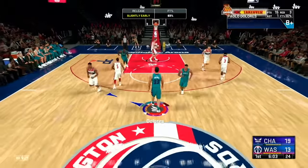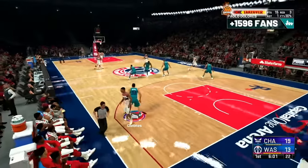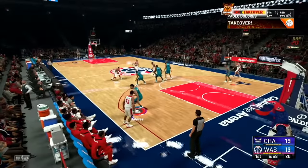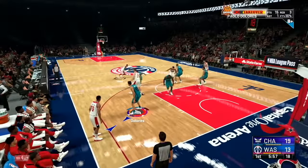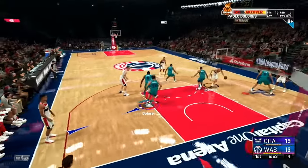Davis Bertans checks in for Washington. Napier comes in for John Wall. All right, 6-point lead. And for Charlotte, Yambo has checked in for Zeller. Miles Bridges comes in for P.J. Washington. And it's Batum in for Seth Curry.